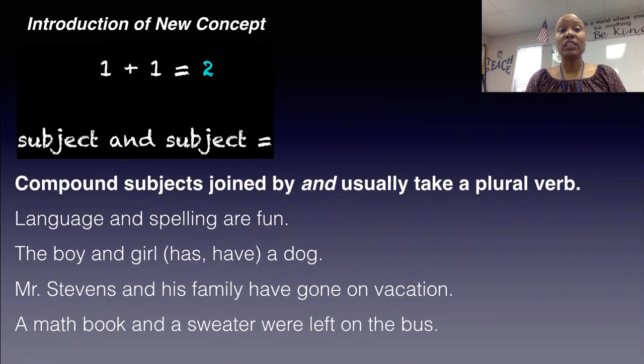However, the conjunction and joins the two. So we have language and spelling. Therefore, it becomes plural and needs a plural verb to accompany it. Why, you have are. So language and spelling are fun. Now, for the next sentence, I want you to choose the appropriate verb. The boy and girl has or have a dog.